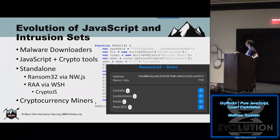And finally, what we see in malware as well in JavaScript space are cryptocurrency miners. Typically, these are implemented in JavaScript because you just want system resources. The browser's got system resources. You don't have to pwn the browser in order to get it to do things for you. You just have to use it. And so we see a lot of those implemented in JavaScript because JavaScript's a logical language for browsers.